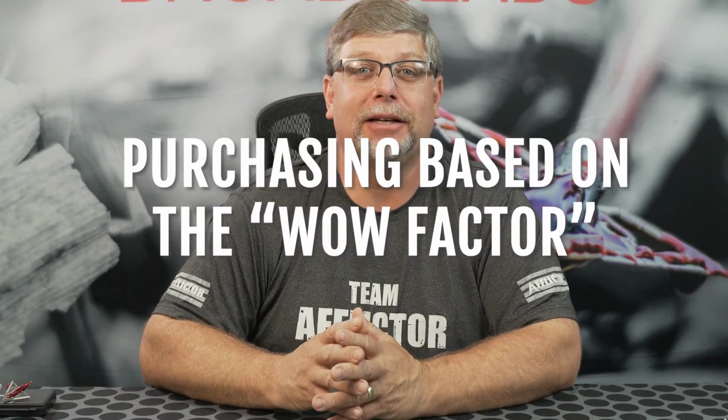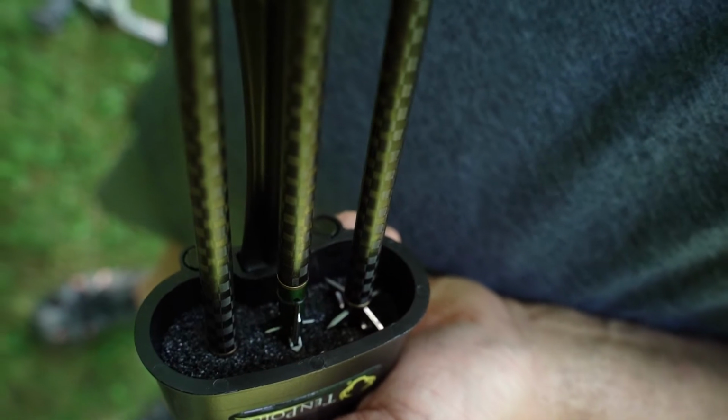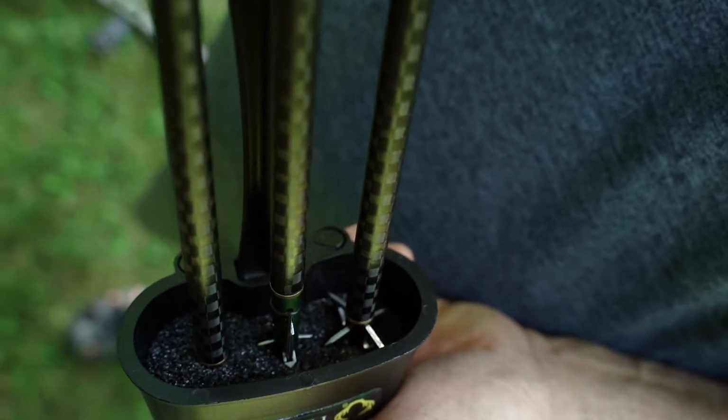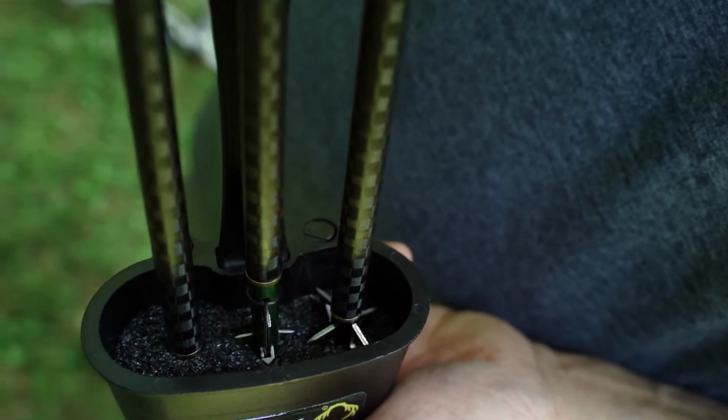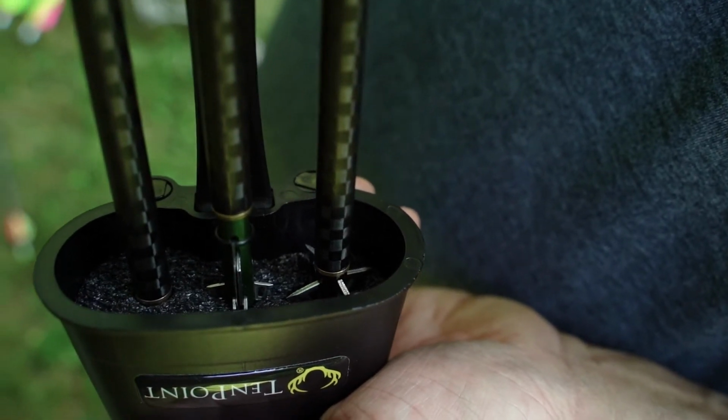The next mistake that a lot of archers make, especially new archers, is they purchase a pack of broadheads based on the wow factor. And what I mean by that is, let me have a little bit of a fishing analogy. You guys and gals that are fishermen and women, you know what I'm talking about here. There's a lot of lures that are designed to catch fishermen and not fish. You go to the tackle shop and you see a topwater frog and it looks like a frog. Every detail is perfect. It has all the legs. Everything looks good. Even the pupils painted perfectly. So you buy it because it looks great.